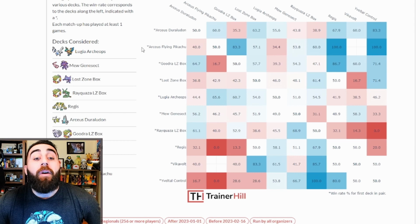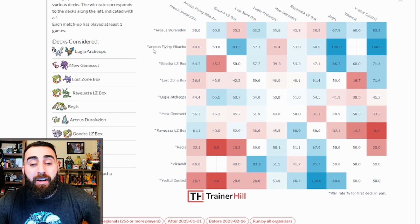So cool. Arceus Flying Pikachu is interesting. You have some pretty split matchups in the sense of there are a couple of decks that you do well against and there's some that you don't. You're going to lose to Arceus Duraludon. You're going to lose to Lugia. Losing to Lugia is really, really bad.